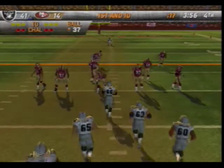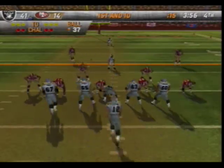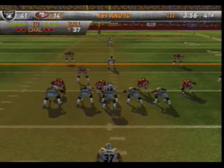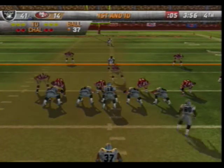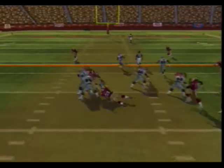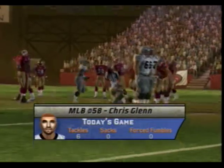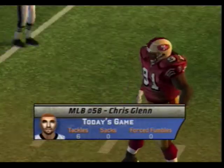Ball on the 37-yard line. Defense, get ready. The 49ers with a 4-man front. Gets the call. They're going to spot this one at the 35. So he adds another tackle and now has 6.